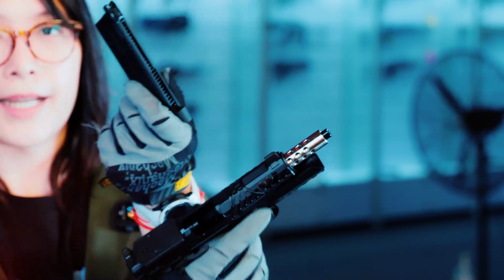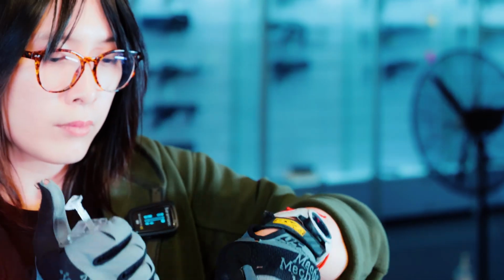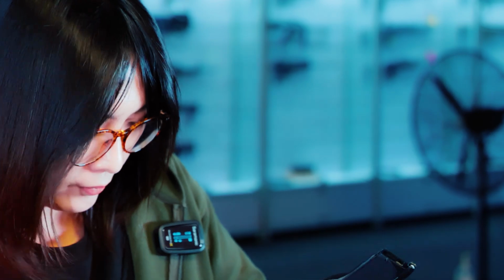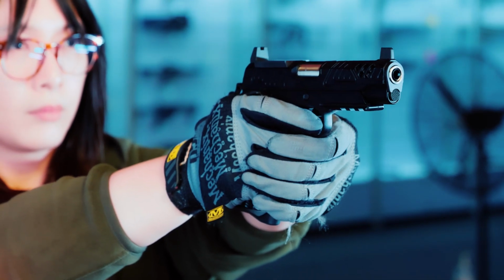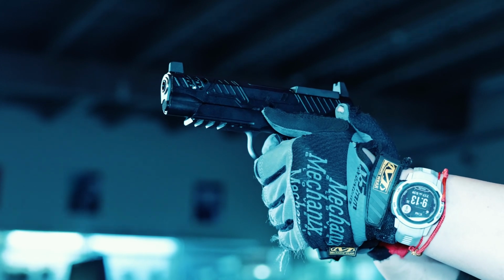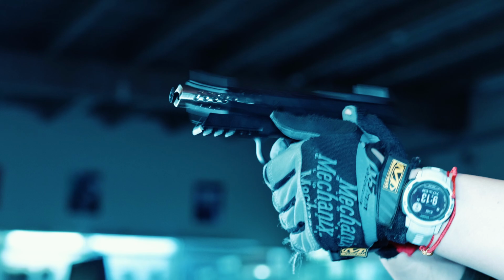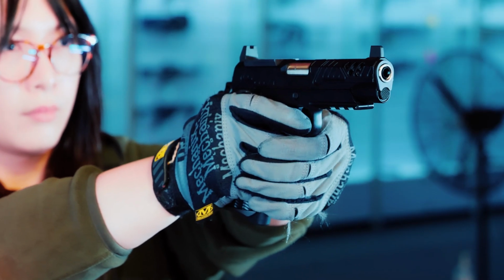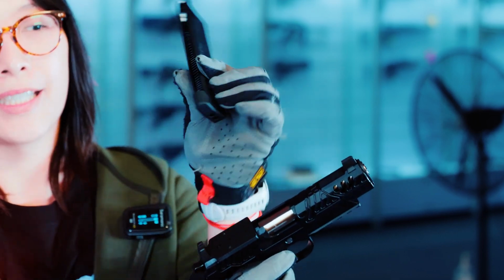Alright, so let's finish the whole magazine until it locks back. So let's try and throw more BBs into it. So that's already really impressive considering that it's a 1911 that's Marui based, which means it holds 24 rounds. So let's do another 18 rounds after we finish the whole mag and lock back. That's really impressive for a 1911 platform.